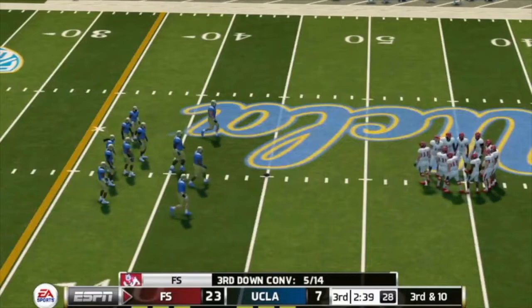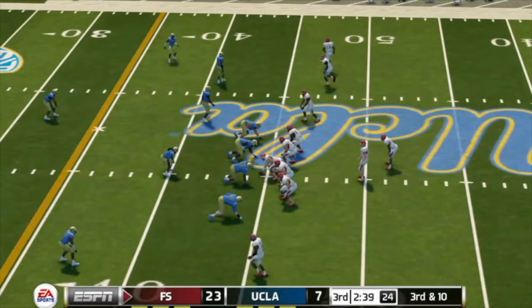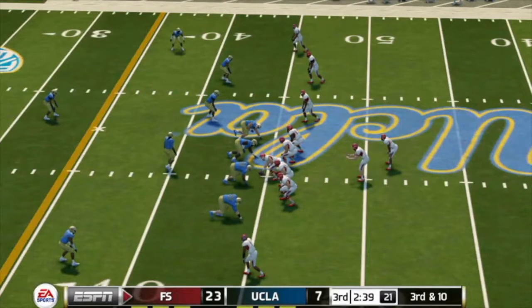Here's the 8th play of the series. Mike 6. Mike 6. Come on, baby. Woo! Ready!